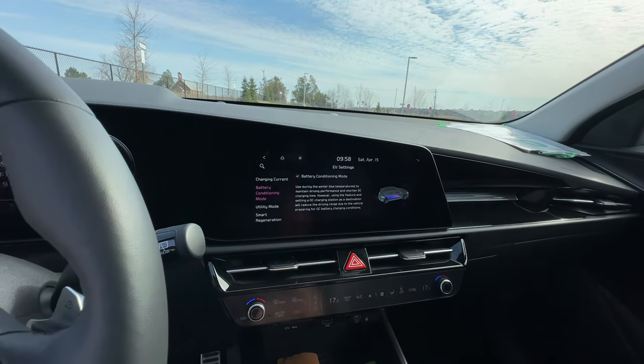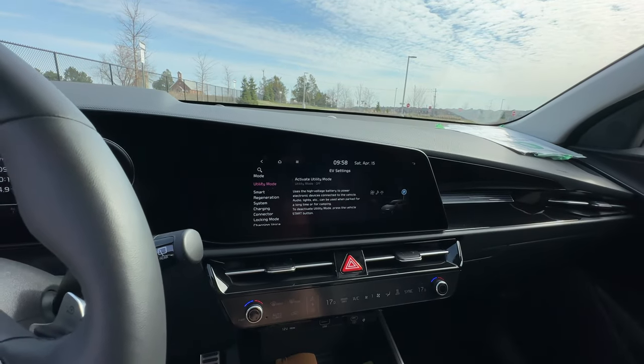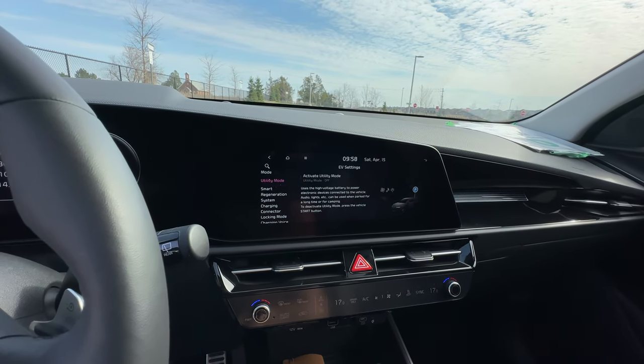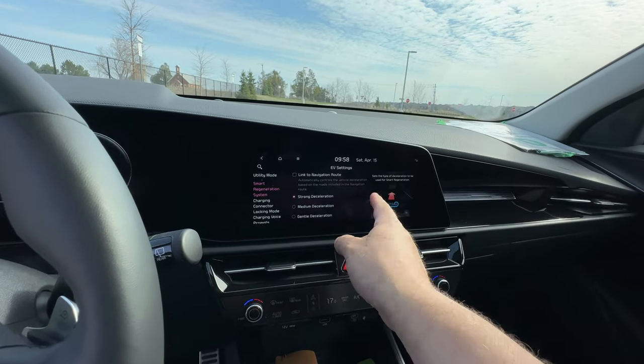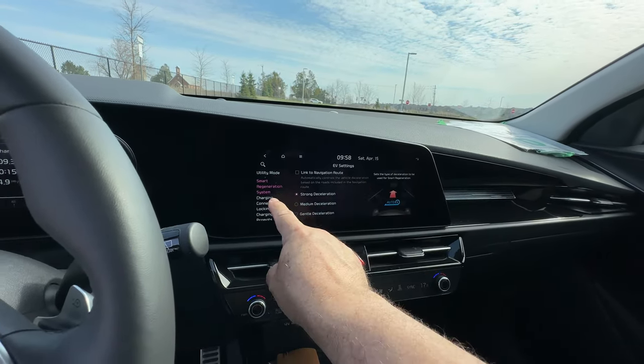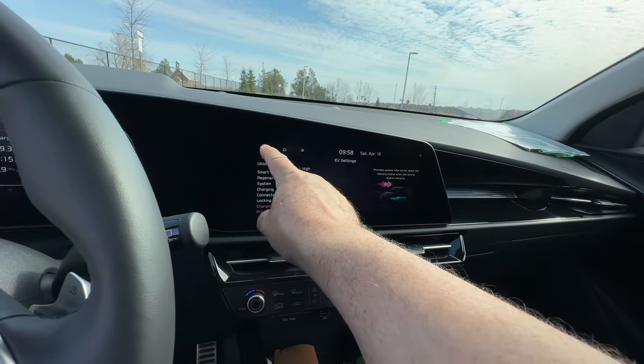This does have battery conditioning mode, so I forgot about that. So that's nice to see. There's a utility mode as well. If you're looking to power electronic devices like the VTL, you'll put that on there. It has smart regen. I've been just using it on iPedal all the time, but again, you know, locking and voice prompts and all this kind of stuff.